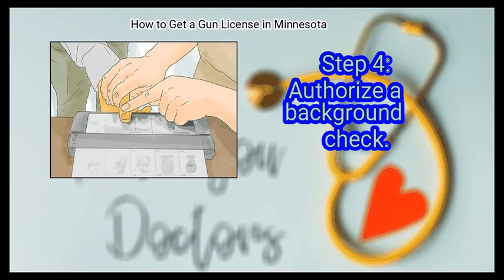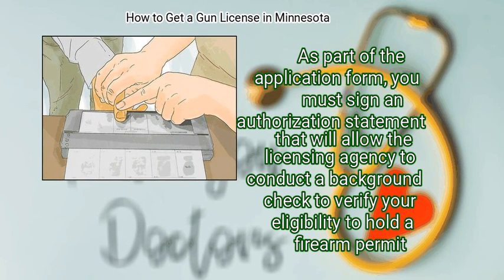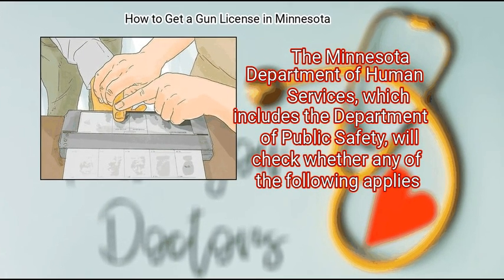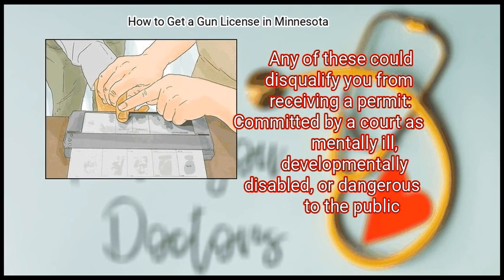Step 4. Authorize a background check. As part of the application form, you must sign an authorization statement that will allow the licensing agency to conduct a background check to verify your eligibility to hold a firearm permit. The Minnesota Department of Human Services, which includes the Department of Public Safety, will check whether any of the following applies. Any of these could disqualify you from receiving a permit.